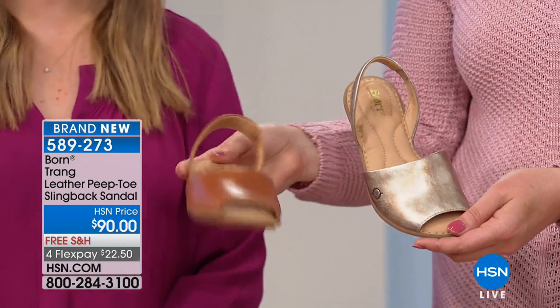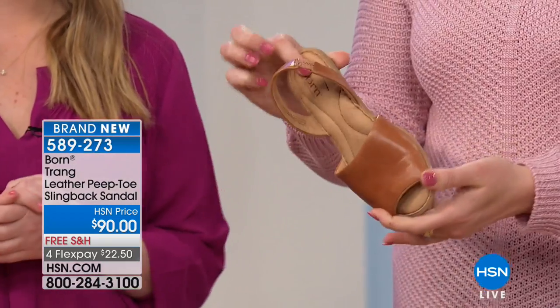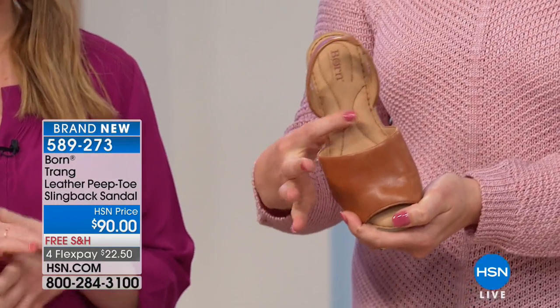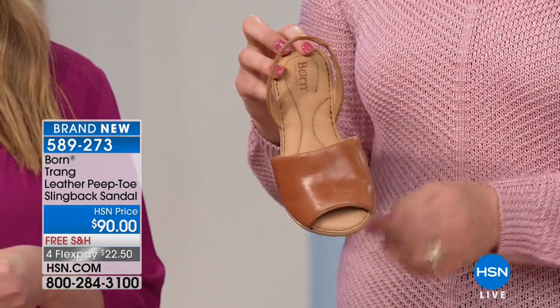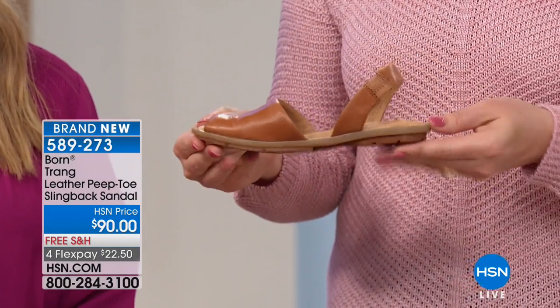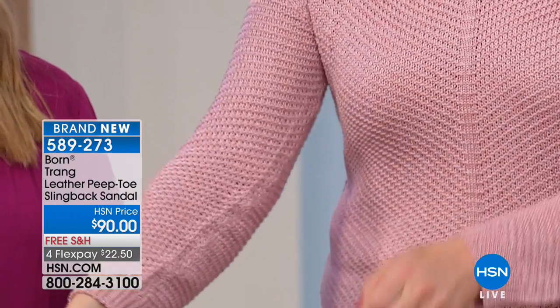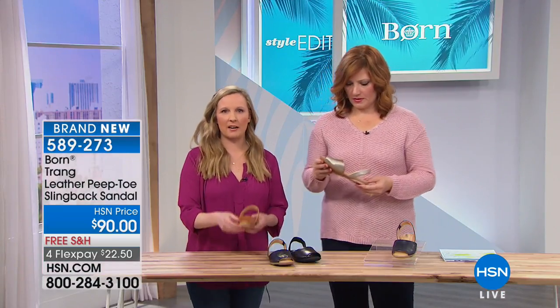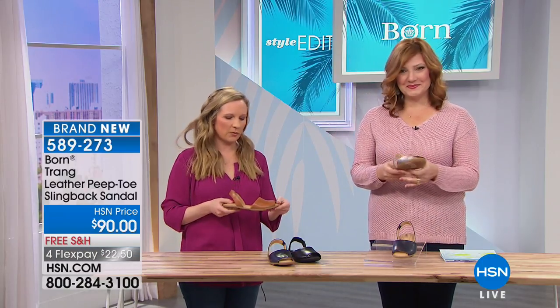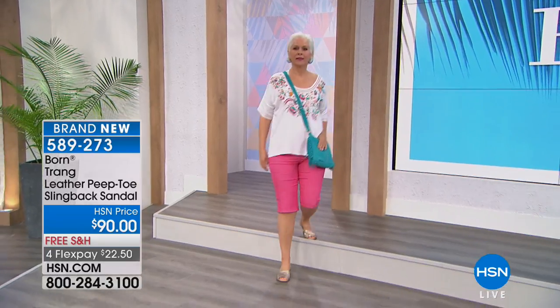I think it's something a little different. It's really like the hybrid between a shoe and a slipper. So you've got that coverage at the toes, even with the little peep toe, and then just the simple little sling back. So it's just an easy everyday shoe. It's something you can throw on and run out the door. But it's not a flip-flop. It's not something flimsy. You're going to get all of the comfort that Born is known for, in the footbed and all of the cushioning.